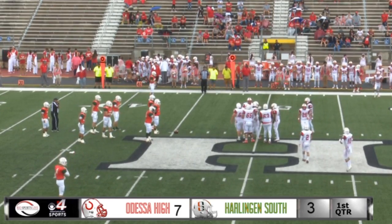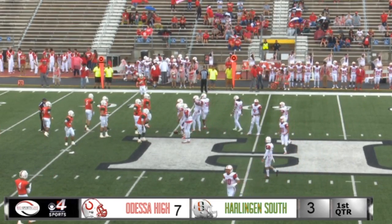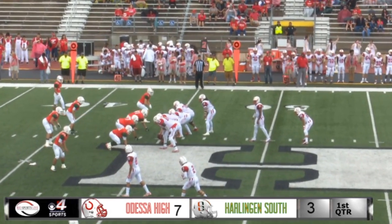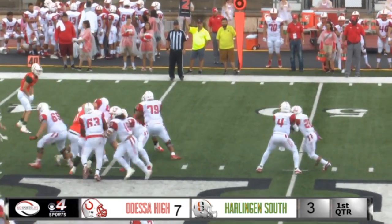We're just getting started here, and it is 7-3 your score. The Broncos, 1-play drive, opening it up with a 78-yard touchdown. And so now we get to see that offense come back onto the field, see what they can do. Second and 8 now, ball on the 45-yard line. Waiting for the snap. Here goes Smith.